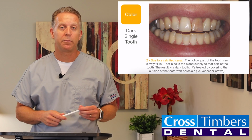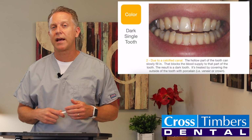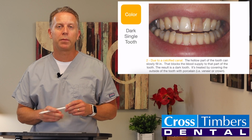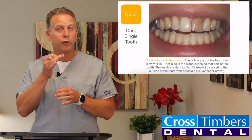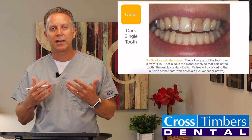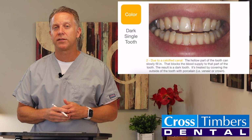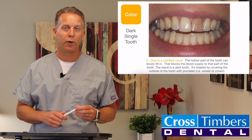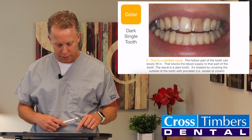Or, and this is the very same picture, a person could present with this exact same problem, but instead of the tooth being dead or the nerve no longer being there, the canal, the little tube that goes through the tooth, could have become calcified shut. And so what happens with that is we can't bleach that tooth from the inside out. Instead, like we did with those striped teeth, we have to put a covering over the front to mask that discoloration.